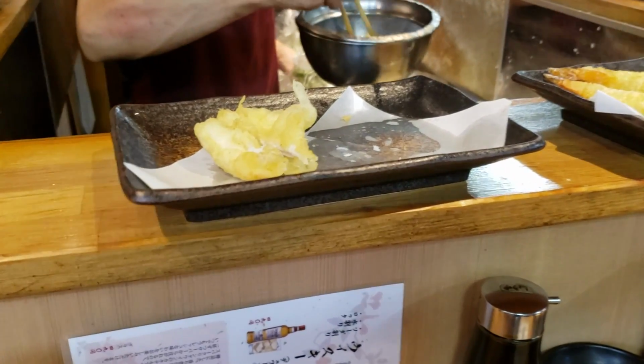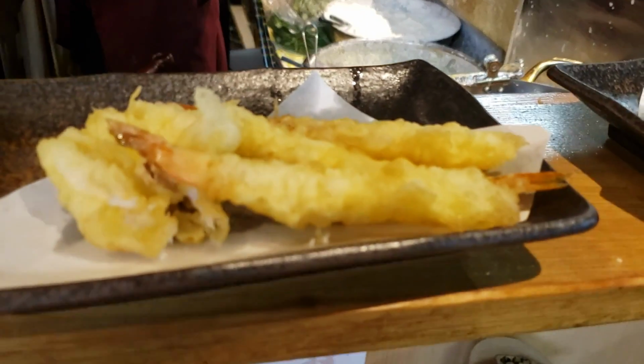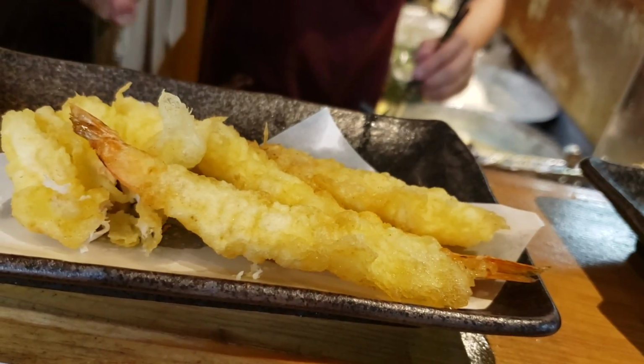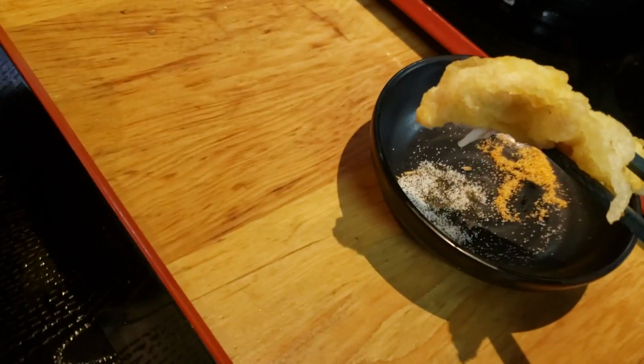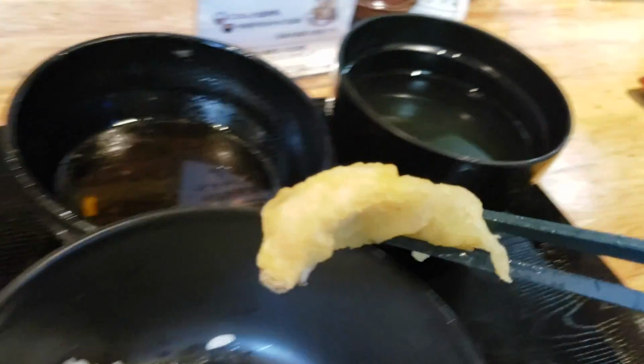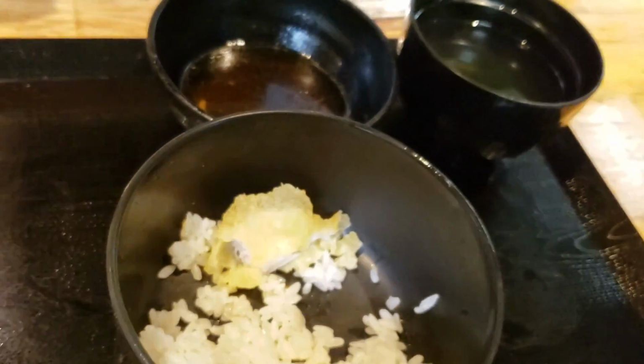My favorite arrived. Ebi tempura. Oh yay! Mom gave me one more. Now I will try this chicken with tea and salt instead of the minced. That's good. Tastes delicious.